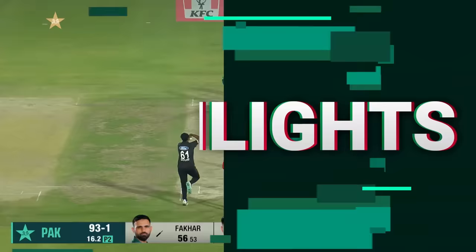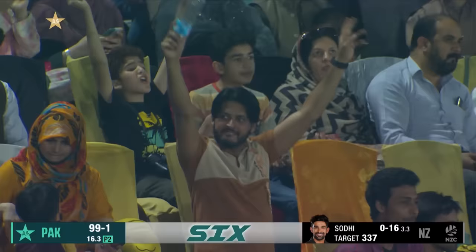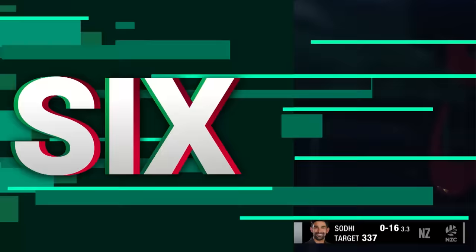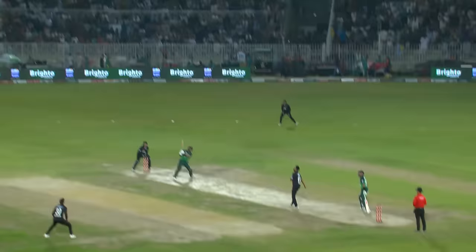Down the wicket, smashed away by Fakhar. And a maximum. Big hit and a shot of serious authority. Welcome to the crease. That is some swipe. The sound again, once again, off Fakhar's bat. Into his favoured leg side, 85 metres.